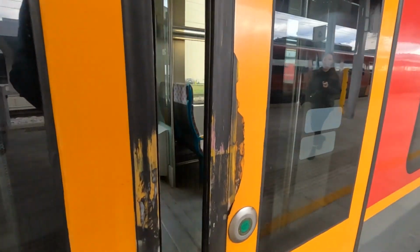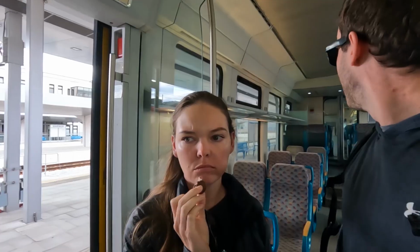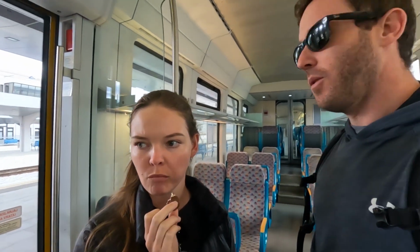I'm kind of getting why Slovenia is like, we're better than you, the rest of former Yugoslavia, and they have these trains. They use the euro. It's pretty expensive here. It looks pretty clean, actually. There's no one here. It looks like an older train, just by the design of the chairs, but it's really clean on the floors.